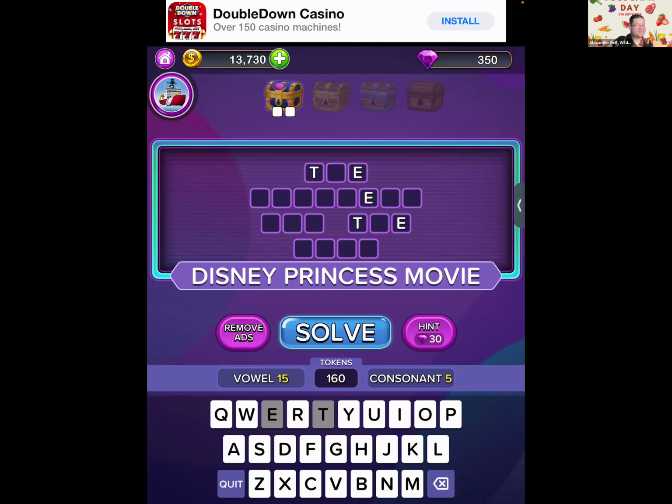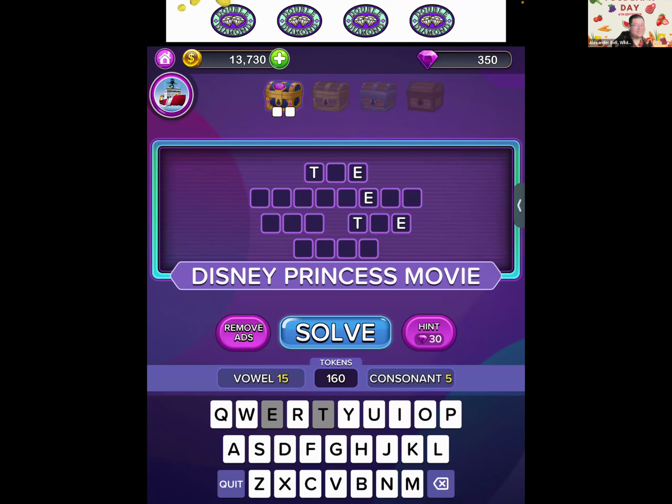So look at the first word and look at the fourth word. They both have a T at the beginning and an E at the end. Yep, H. You got to use R. P. Yep, R. P. Again, any guesses? Oh, the Princess and the Frog. Okay, let's see if that works.